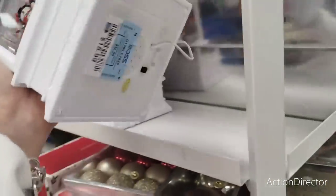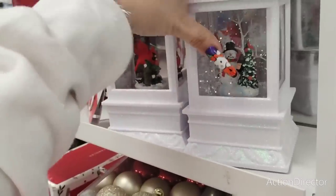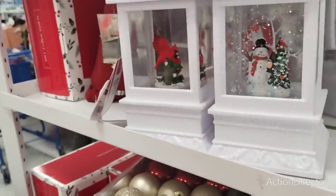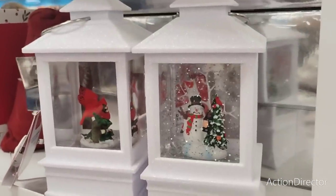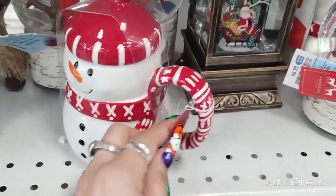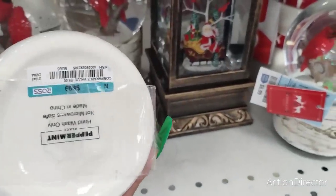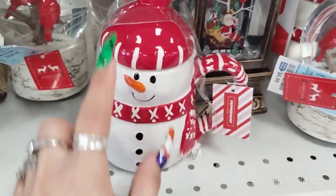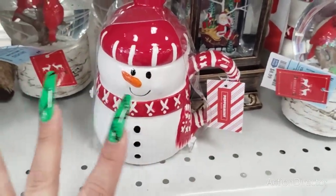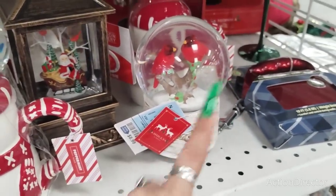This is probably going to be $16.99. And they also have a cardinal as well right here. And it's very, very glittery. Very, very nice. This really nice snowman with the topper. And this is coming in at $4.99, you guys. $4.99. And that's cute with the topper. It's already ready to give. We also have this for $8.99, the cardinals with the birch base. That is adorable.